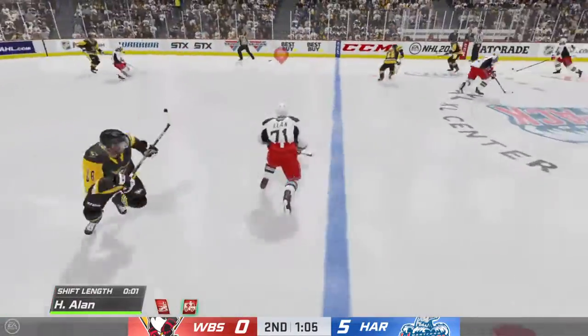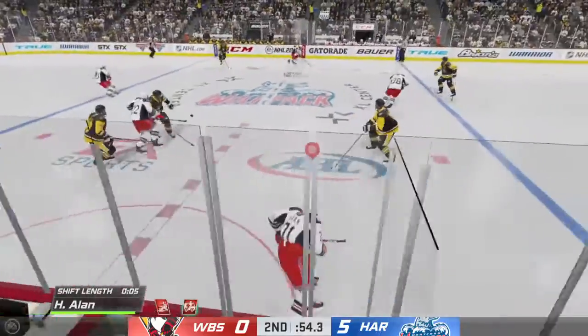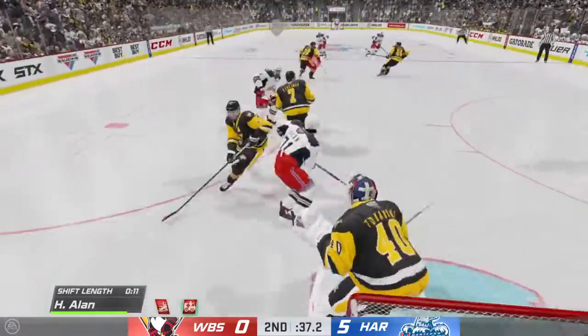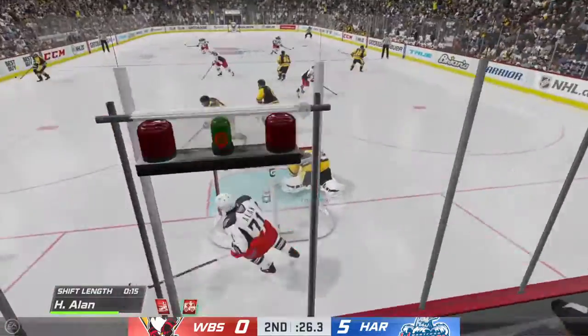Schuchman's taking it from his own end. Through the neutral zone, moving the puck along the side. Here they are on the attack. Here's the pass. Big time defensive play. Puck picked up by Haley. Throws it on goal. Denied by the goaltender.